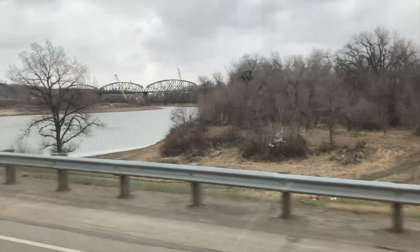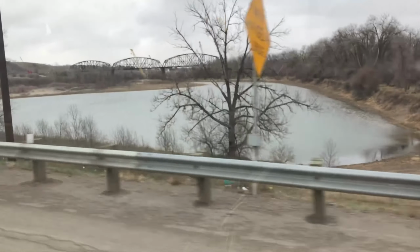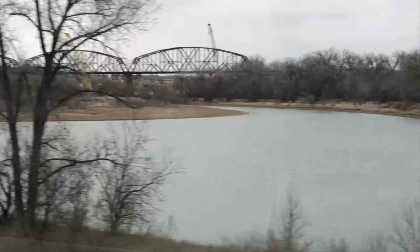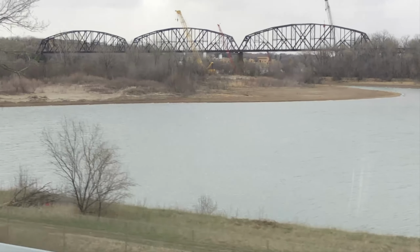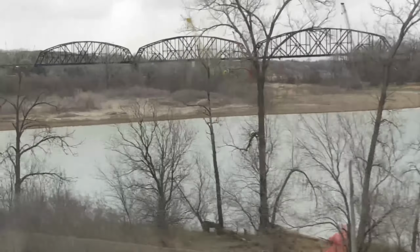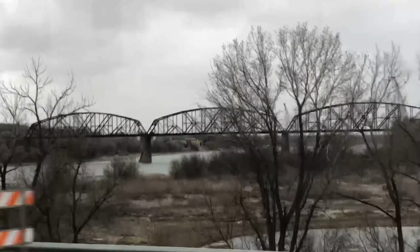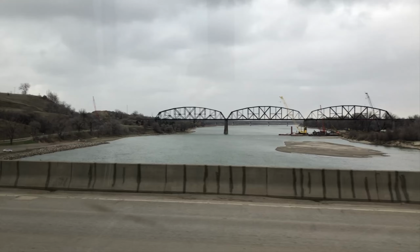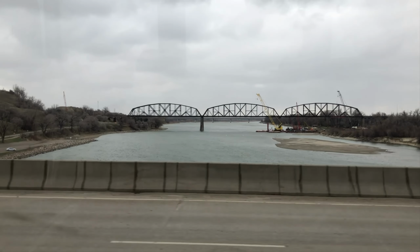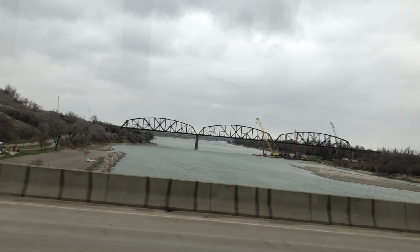You can see the Missouri River here. That railroad bridge is going to come down. Some people filed court cases trying to get it saved, but it's going to come down. It's been here since the 20s. It can't handle modern rail traffic, and the new bridge is going to go right beside it. Whatever your feelings are, I don't have a horse in the race. I don't care if it comes down or stays up. I think they're cool, but I know why they're coming down.